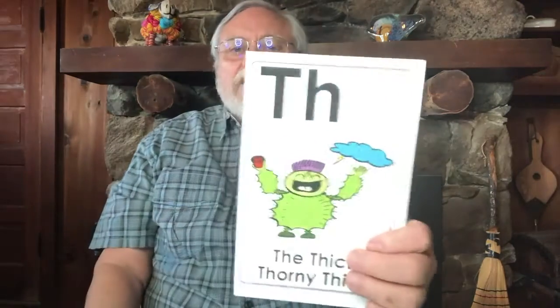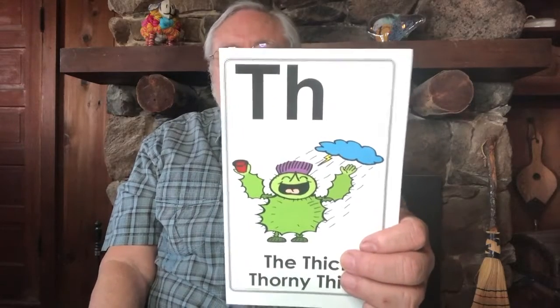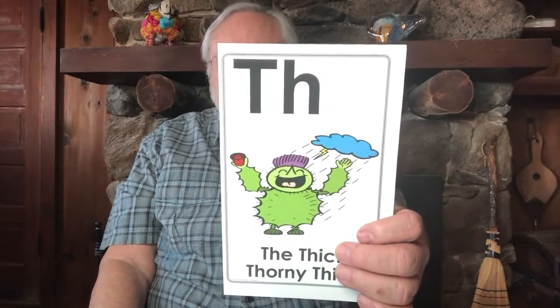So now whenever you see our picture of the thick thorny thing, I want you to think about how thirsty he got when there wasn't any thunder and there wasn't any rain. And I want you to take hold of your dry, thirsty throat, stick your tongue out like a puppy dog does when he's feeling thirsty, and make this sound while your tongue is sticking out. Can you do that again?